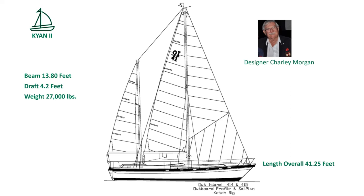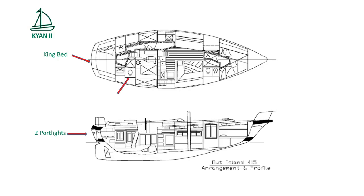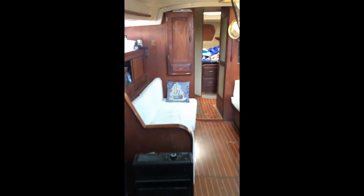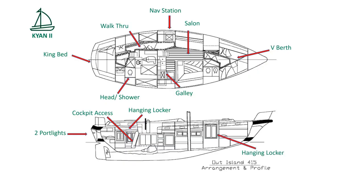With a beam of 13.8 and a long keel draft of 4.2 feet, she's a liveaboard cruising favorite. Her roomy aft cabin with two stern windows offers a great view. The head and shower, hanging locker, cockpit access, and inside walkthrough to the main cabin make this the perfect captain's quarters. Midships is a nav station, galley, and salon with two settees and a dining table that seats 6. Forward is a traditional V-berth with hanging locker, anchor locker, and head and shower. There are 2 doors for privacy and a separate access to the head from the main cabin.